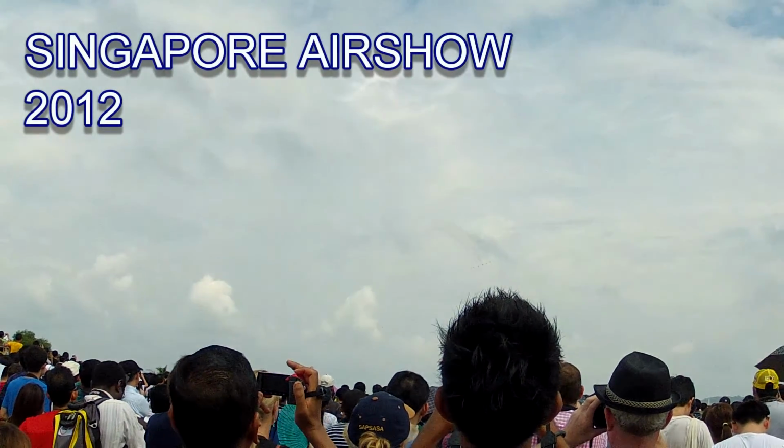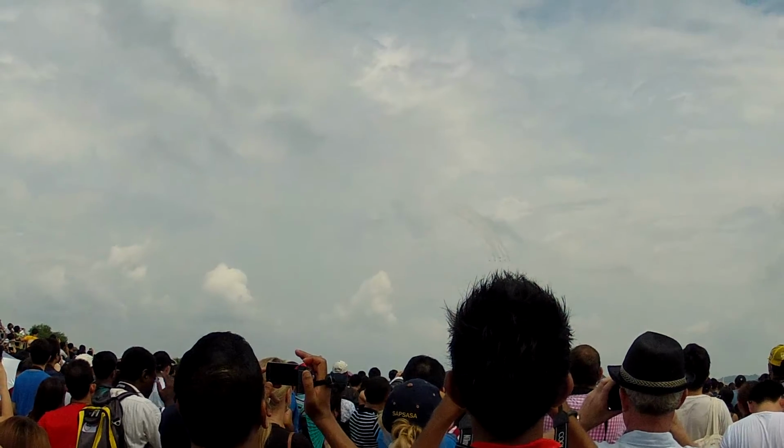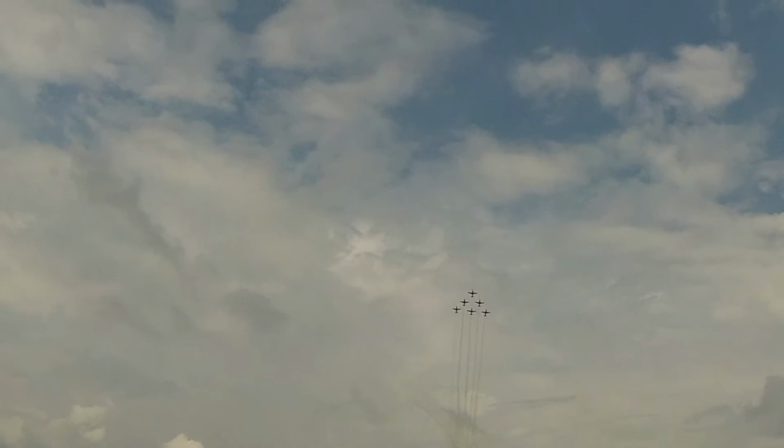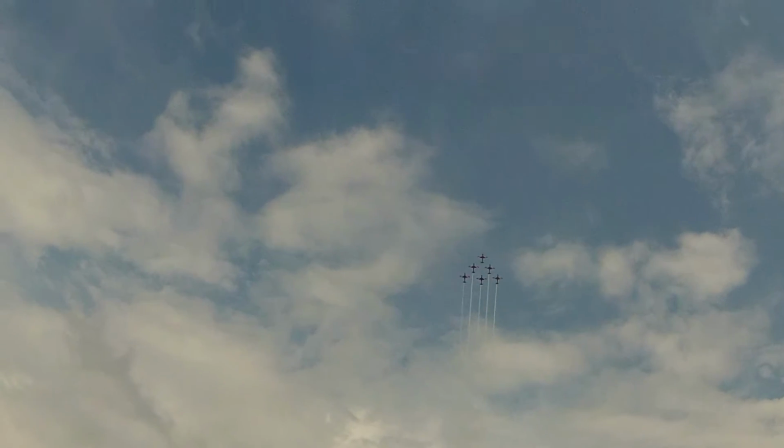In position just 3 meters from the next aircraft. Here they come, ladies and gentlemen, get those cameras rolling for another look in the wedge formation.